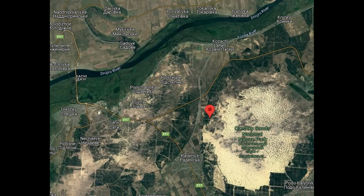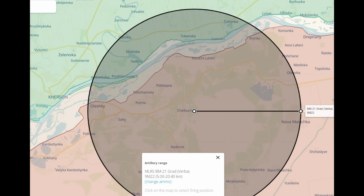Now, so you can see here, this Grad was destroyed in Kherson. It's near the sort of desert area. Let's check out the coverage of it. So this Grad can cover all of the areas where Ukraine has made a landing over the Dnipro. It can cover Krynky, but at the upper limits of its range. It can easily cover Kozachi Laheri.